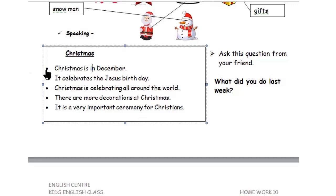Okay children, one more time we read. Christmas is in December. It celebrates the Jesus birthday. Christmas is celebrating all around the world. There are more decorations at Christmas. It is a very important ceremony for Christians. You should read this and practice to give the speech.